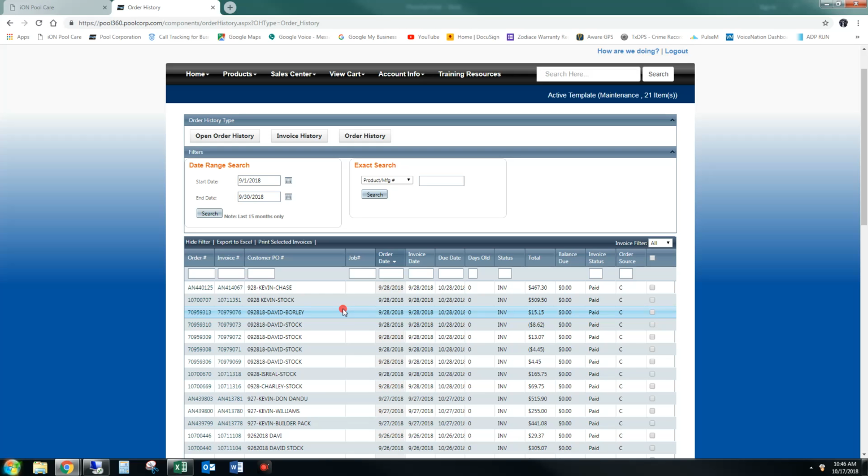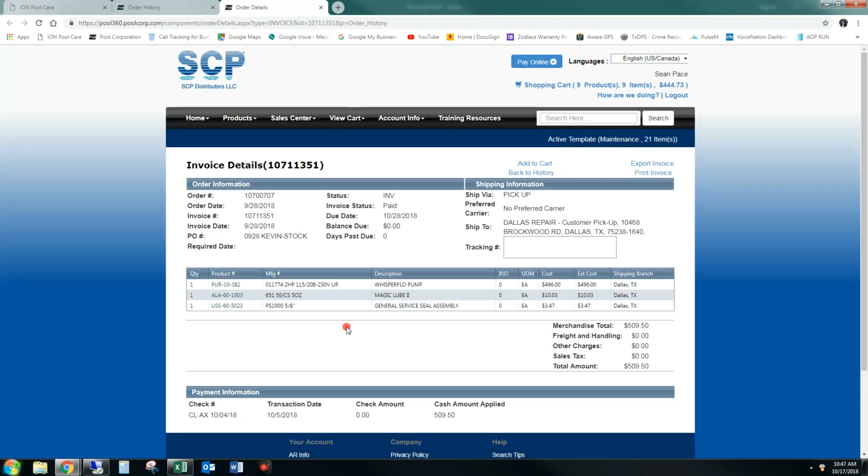And you want to track that. Of course, you want to document that you have it on that truck. Then you can go back and actually get the specific information for that PO and know exactly what it was. He has a WhisperFlow pump. This is how much it cost us. This is where we got it from, and it's on his truck.